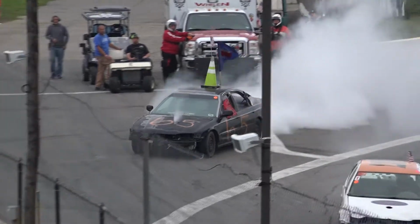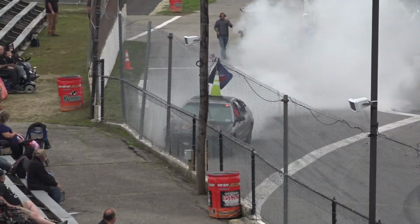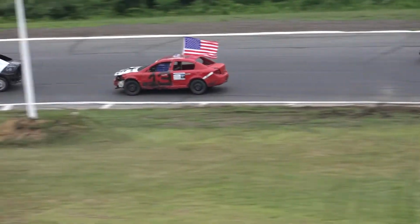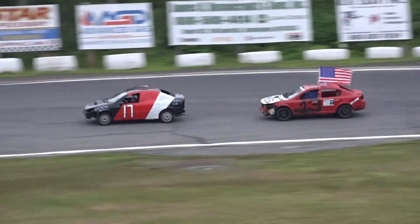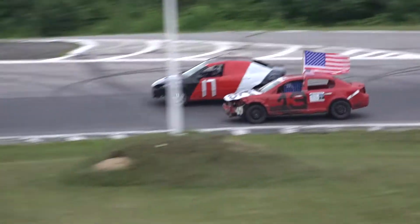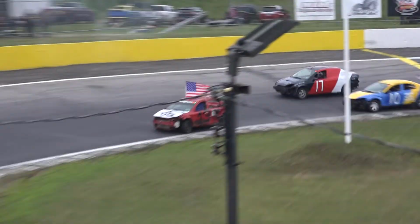Oh, big blow up in the corner. Going to keep that car up against the wall. No harm, no foul. 20 to go for Geer. My math was a little off when I said under 20 to go. 20 to go that time by for Shane Geer in the 63.